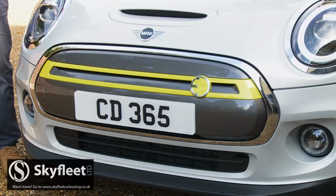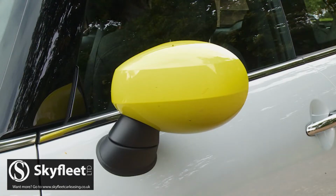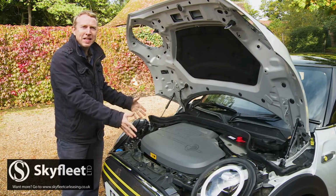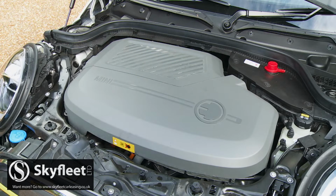The front grille, embellished here with energetic yellow finishing also applied to the mirror caps, features the hallmark hexagonal shape, but is closed as the car requires no cooling. The power pack has been just about crammed in here beneath the bonnet. You can certainly see why a bigger battery simply wasn't possible.